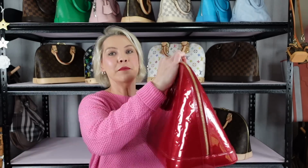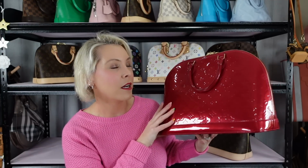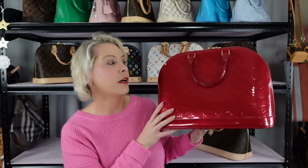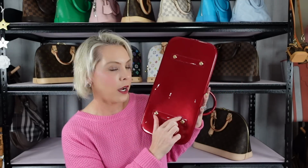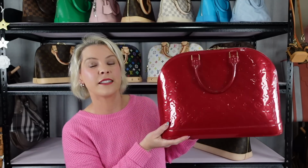My next Alma I bought pre-loved. This is my Alma GM in the patent leather in the red. I found this on, where did I get it from? The Persefair in Melbourne. And it was in such great condition for patent leather. It really didn't have any marks on it except this tiny little one which is on the bottom, which I'm fine with. I can live with that.